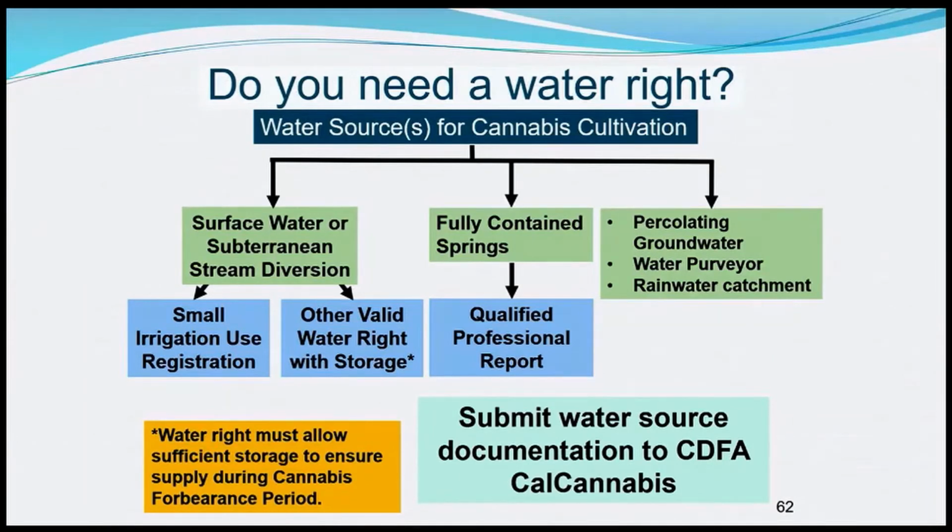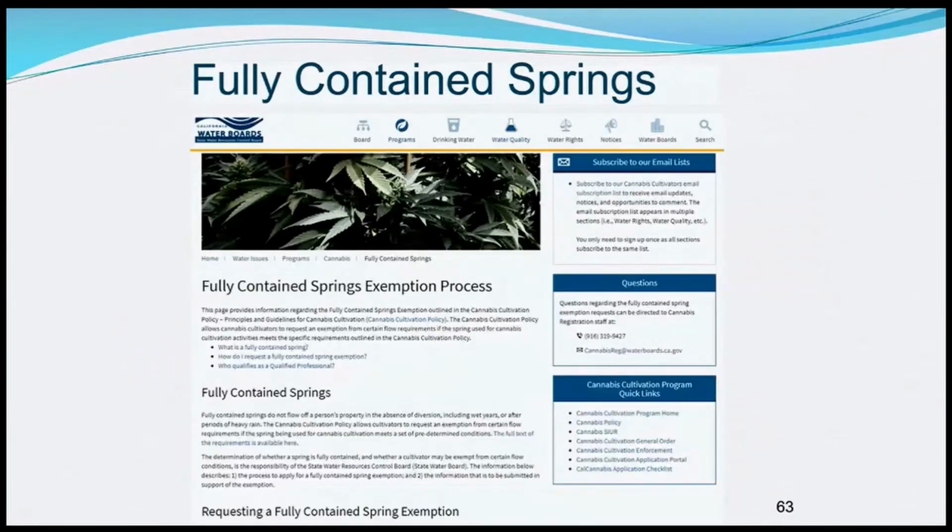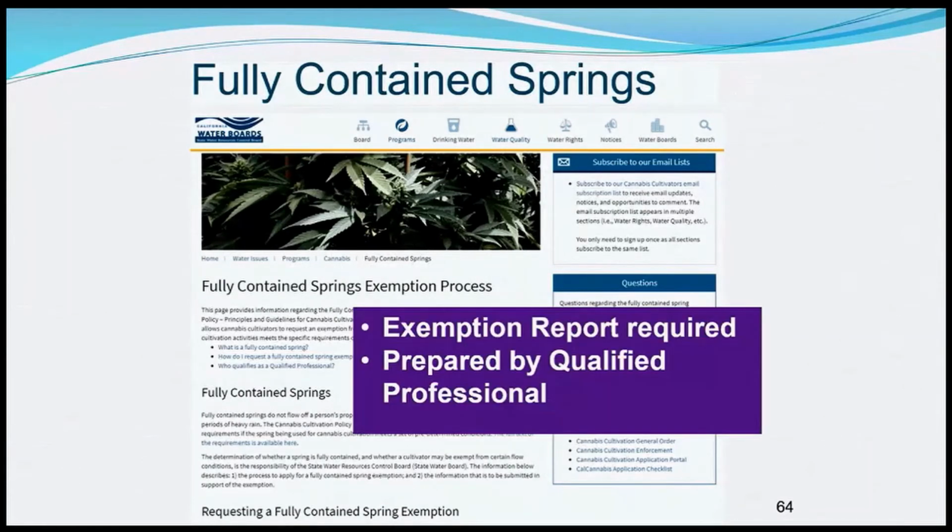So to explain a little bit more on the fully contained springs, if you go to the Water Board's cannabis page, there's a link to the fully contained springs info page, and it should look like this. In order to get the exemption, one must obtain a certified SIUR and submit a fully contained springs report prepared by a qualified professional. That could be a licensed professional geologist, hydrogeologist, engineering geologist, or hydrologist. Fully contained springs exemptions will allow the cultivator to divert from the spring throughout the forbearance period.